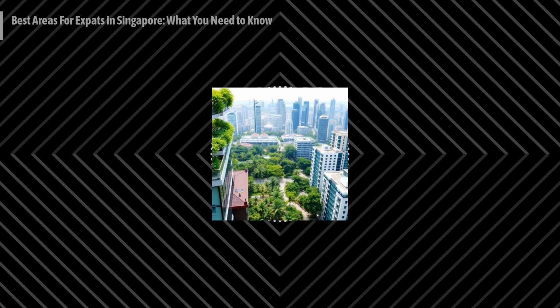It blends heritage with a very current, cool vibe. And Chinatown comes up again, this time specifically for its cultural significance. Yes, it just shows how layered these neighborhoods are. Chinatown is obviously a hub of Chinese heritage. You see the traditional shop houses with everything from medicine halls to souvenir shops, plus major temples like the Buddha Tooth Relic Temple. And the food.